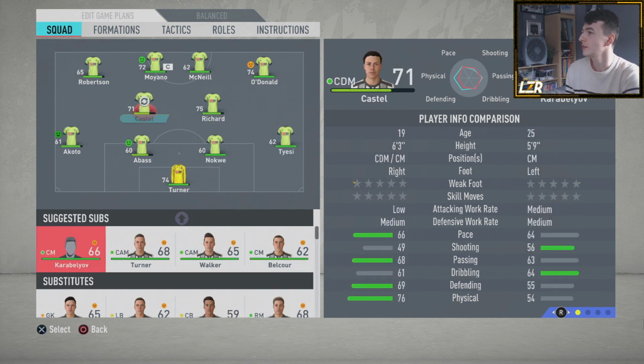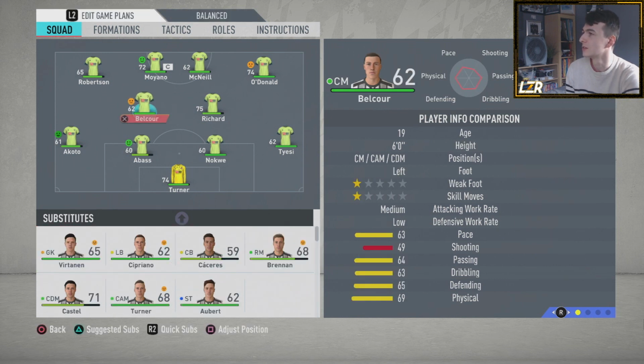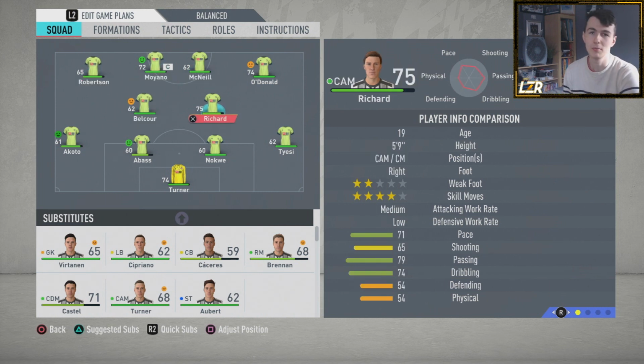In terms of changes, I'm going to take off Castell and bring on Belcourt. And I think that's okay. I think we're all right there. That's going to be the team. Let's go and beat Walsall.